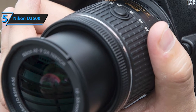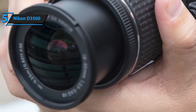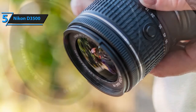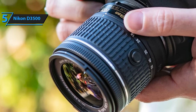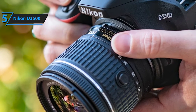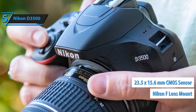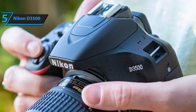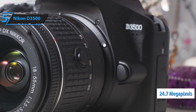Simply put, the latter is not exactly a revolutionary feature by any means, but it still allows you to take highly accurate and sharp images, which really does come in handy on boat trips and similar situations where you are required to be stationary. Some of its main features include the Nikon F-Lens mount, the 23.5mm by 15.6mm CMOS image sensor, 24.7 megapixels, as well as a built-in dust reduction system.